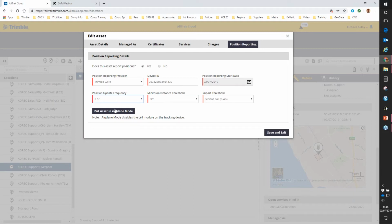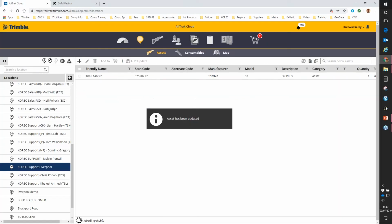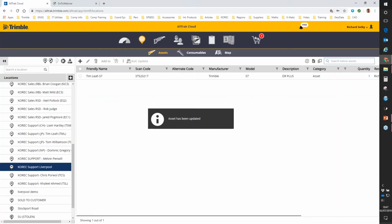So just to recap, always have it set to 6 hours, threshold for distance set to off, and the impact threshold to 3 to 4G going forward. So I can simply now click Save and Exit, and that will then update the system, and the asset is now set to record at that interval. So I'll now pass you back to Richard.